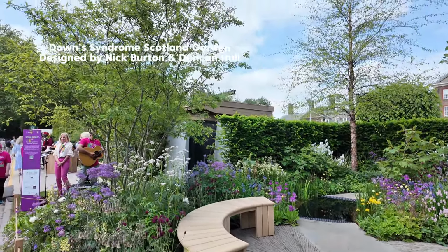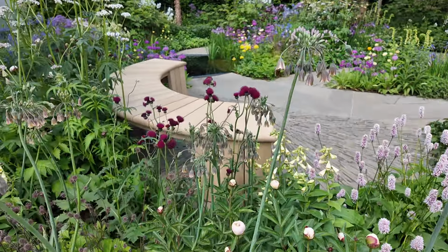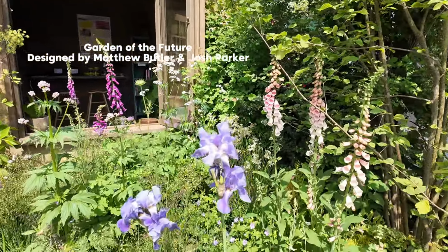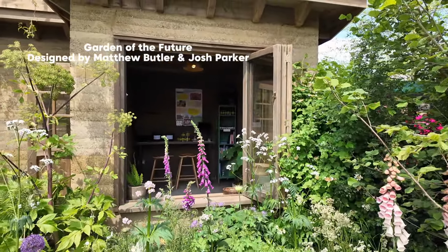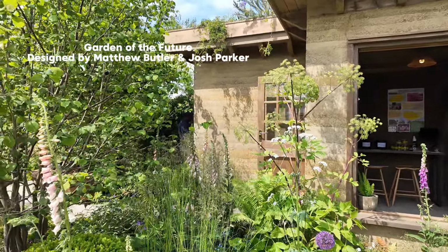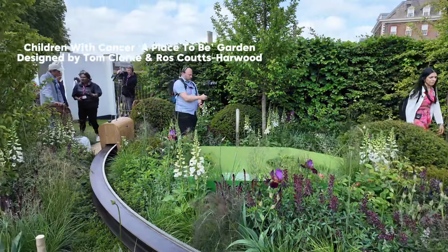I definitely have already ordered some of the plants that I fell in love with at Chelsea. And if you are on a budget, you can just buy the plants that you can afford and just learn to take cuttings and propagate them over the years so that you can fill your garden with these gorgeous plants. As always, Chelsea always has lots of foxgloves, and it's the perfect time to be sowing those from seed right now.